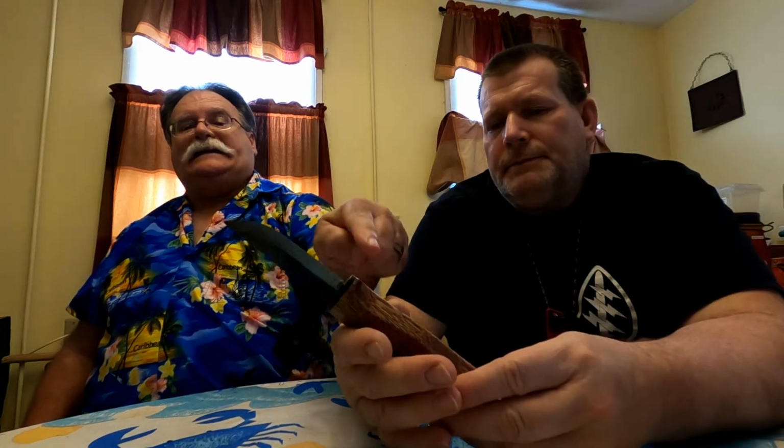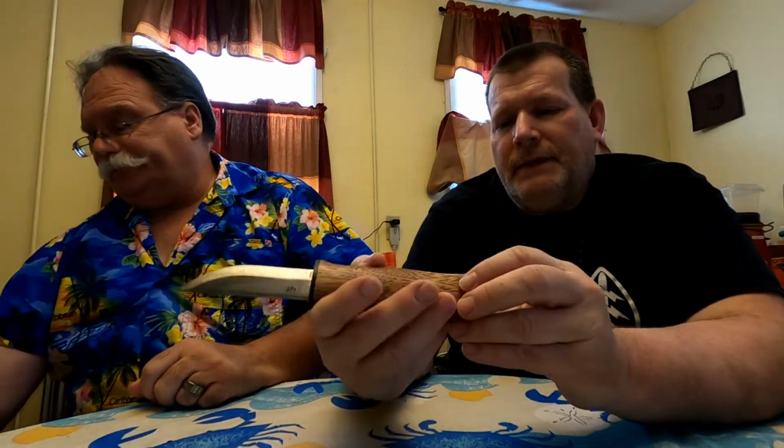I like big handles. I have a small, medium-sized hand, but I don't like having my hand all cramped up on a little handle. So even though it's a shorter blade, I like a bigger handle. That's hickory from an axe handle, by the way. This is well made. He does a good job.